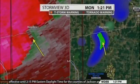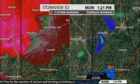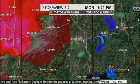Rick, if you could take me out just a touch on that. I want to see what we're looking at near North Vernon. That's also a spinner. But no question, south of Hayden looks like the greatest threat of a tornado. So if that holds, you're talking about that going just west of Lovett to around the Paris Crossing area.